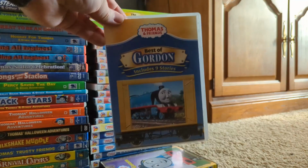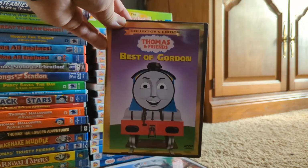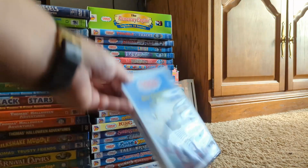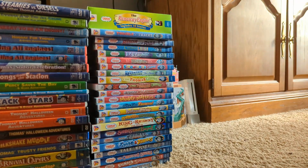Here's a reprint of Best of Gordon that I got from Goodwill. And then my original Best of Gordon DVD. I have 2 copies of New Friends for Thomas. One works, and one of them is scratched. The scratched one came from my childhood. I got that for Easter one year, because my parents used to get me stuff on Easter other than candy and stuff. I think I scratched it a while later, and I was really upset about it.